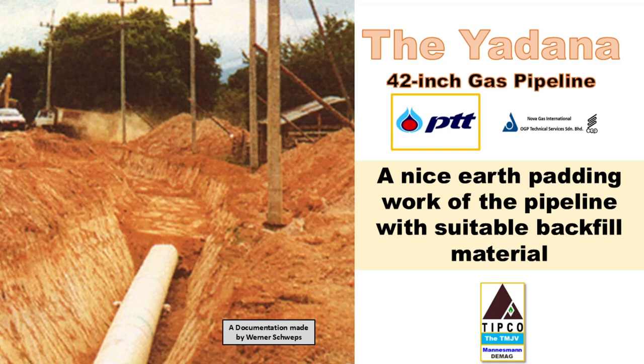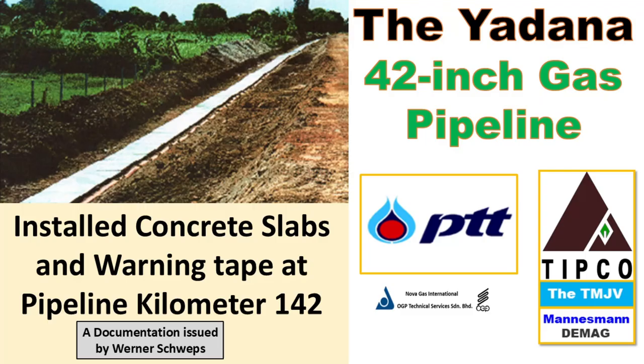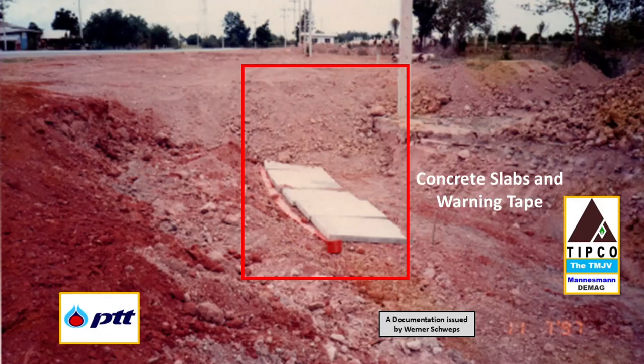We took additional precautions while backfilling the trench with the 42-inch pipe string resting on the bottom of the trench. For the padding above the pipeline, we used only suitable earth as backfill material. We also made sure to properly cover the high-density polyethylene twin conduit that was buried alongside the pipeline, and we included red warning tape and concrete slabs as well for safety reasons.